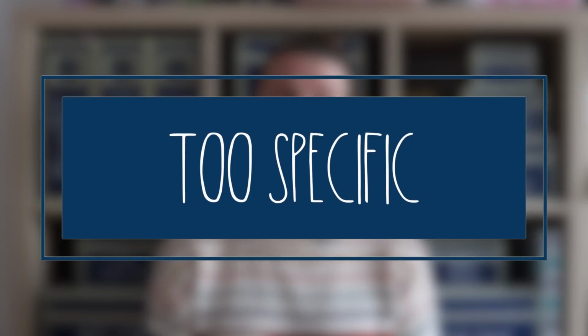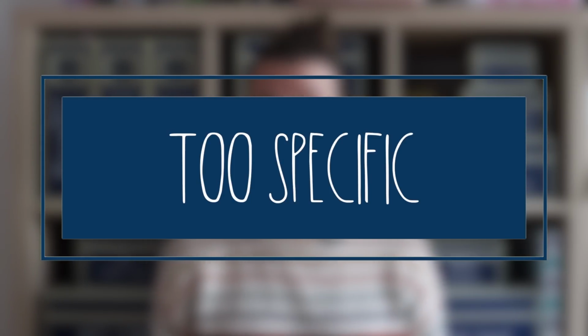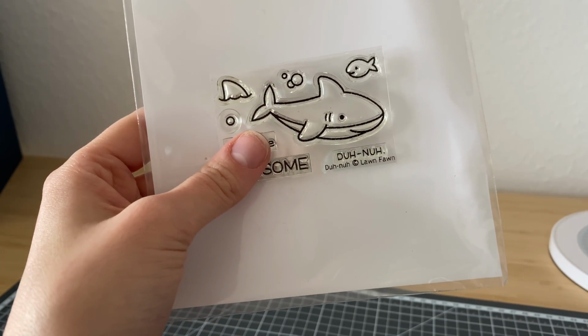So my sister is obsessed with sharks. Shark Week, Jaws, you name it, she loves sharks. So when I saw a shark stamp, I had to have it for her birthday. Now, I'm not gonna lie, I don't feel super guilty about buying this. I think it was less than $5. But honestly, how many times am I going to use a shark stamp on a card? I probably didn't need it, and I don't even like coloring.